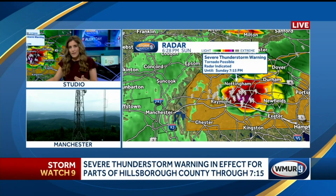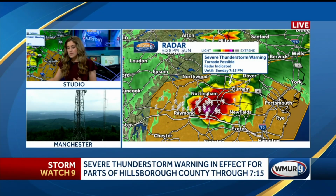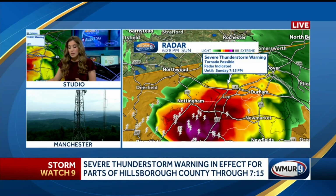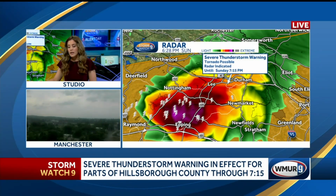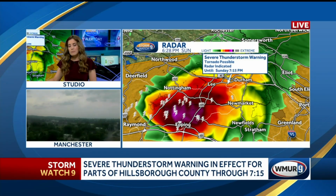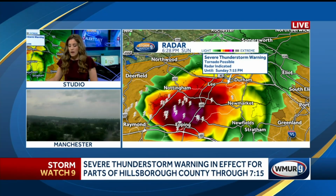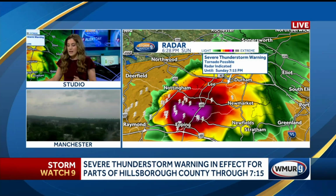Raymond, you are now moving out of this storm, but Nottingham, you're still on the northern fringes of this. Durham, Newfields, you're right in this now. This is moving towards you, and so anyone in those areas, you need to be taking shelter, getting inside. Newmarket, you are just about to get hit by the heaviest part of this storm. Epping, you're getting some heavy rain now, just clipping you to the north, and perhaps some of that wind as well.